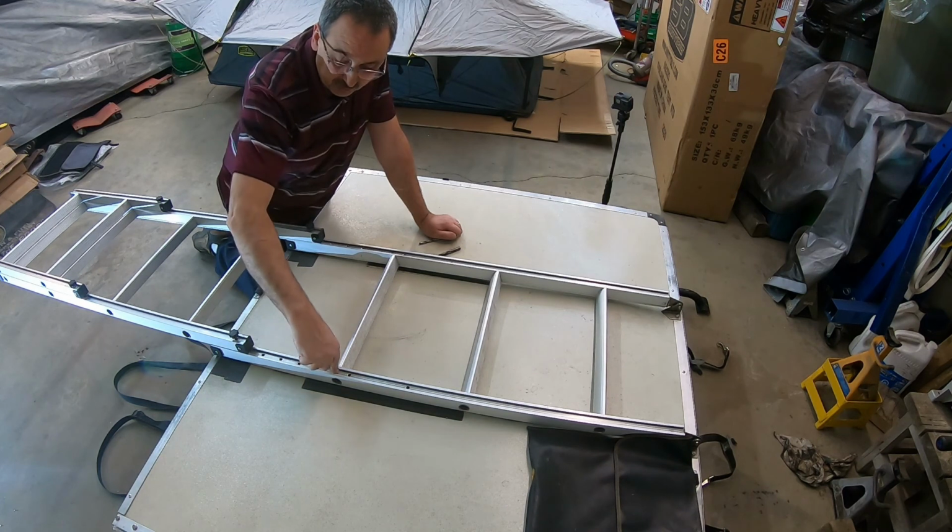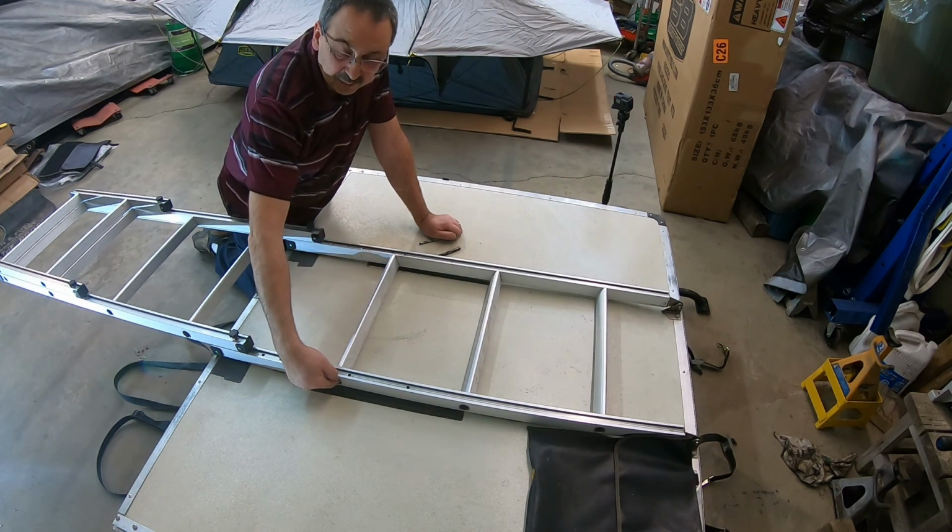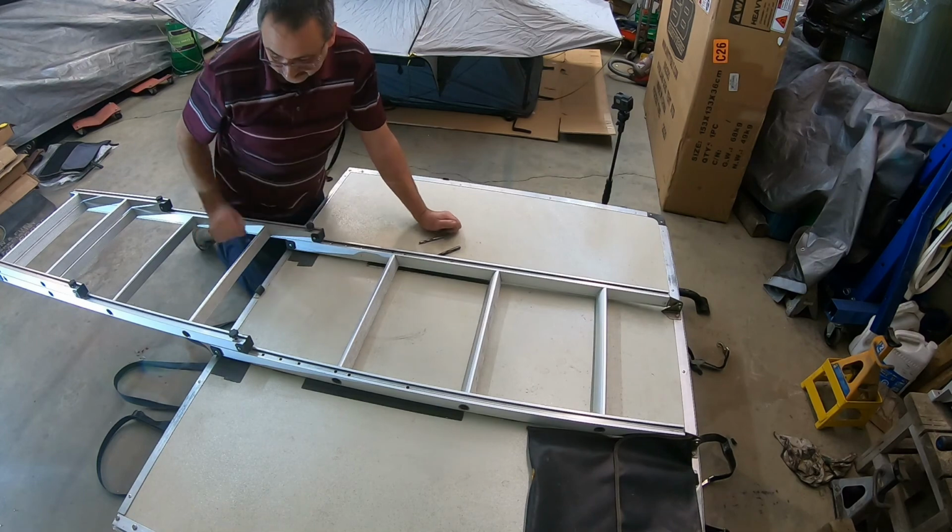One tip, don't drill in line with the step. There's a crossbar in the middle. Don't make the same mistake I did.